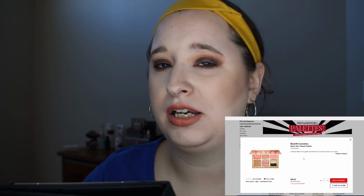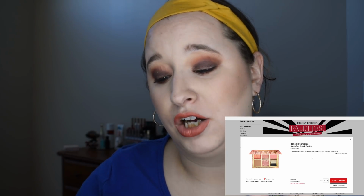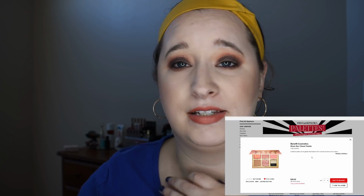They just usually don't have the same amount of pigment. Sometimes they don't blend as well. So for me, $58 if you don't have any of the box blushes is a good option if you have always wanted to try them. But if you are going into this knowing you love the box blush formula from Benefit, you might be disappointed. I don't know, maybe they have the same formula in this one, but in my personal history, they're never the same.